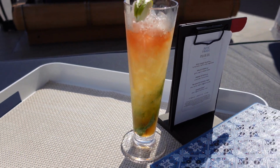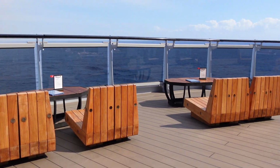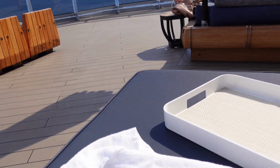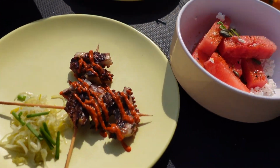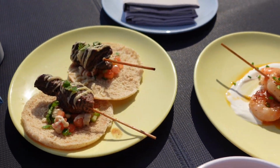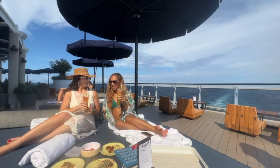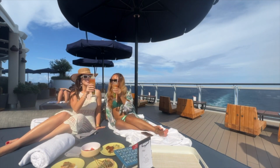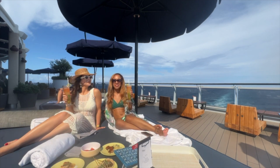Looking for a place just to vibe out, enjoy the views, lounge back, get some sun, enjoy some cocktails, and have some bites? The Dock is going to be your favorite place. Aboard the Valiant Lady, it's in the back of the ship. You'll be able to order a variety of different tapas, small plates, as well as different cocktails. If you're looking for a beach lounger to lay on and look out to the back of the sea, I highly recommend getting there early because this gets quite busy.